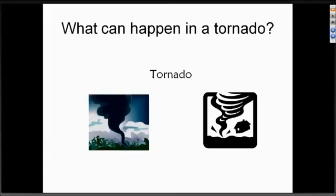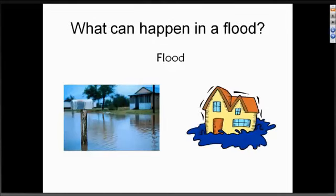Branches, gigantic trees come down. They can be very hazardous to us. People can get hurt here, and we do often sustain a lot of damage to our homes and lose our power. Now, we do have floods as well in Michigan.